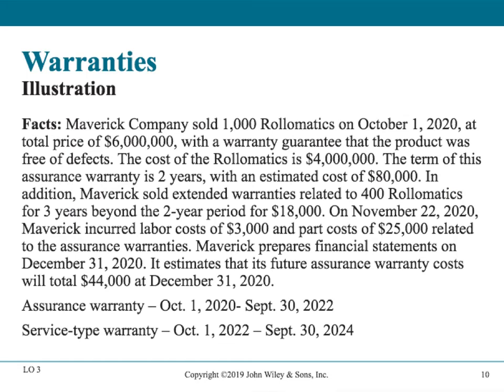All right, let's take a look at this example. Maverick Company sold 1,000 Roll-O-Matics on October 1st, 2020 for $6 million with a warranty that the product will be free of defect. The cost is $4 million. The term of this assurance type warranty is 2 years, so I put the exact dates for you. We have a 2-year assurance warranty, estimated cost of $80,000.